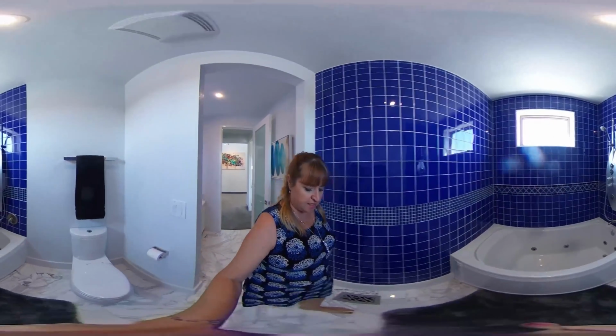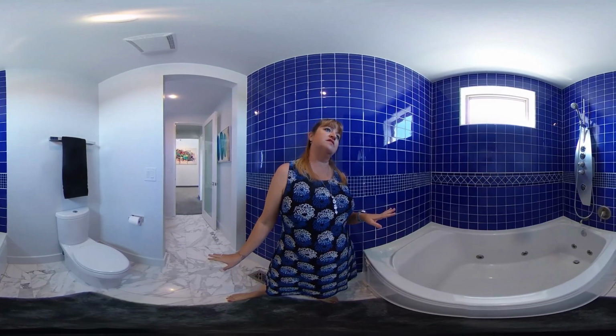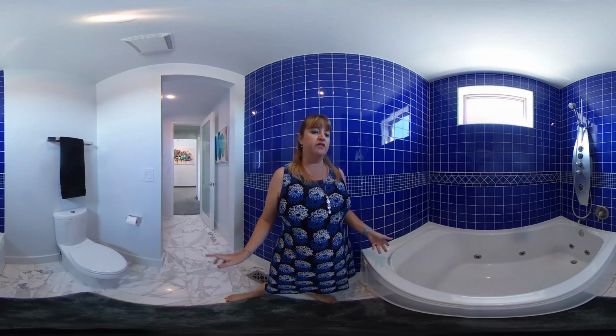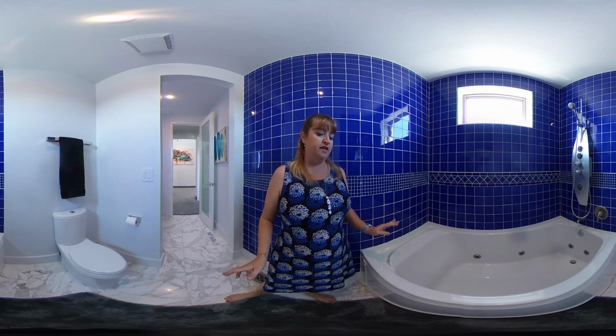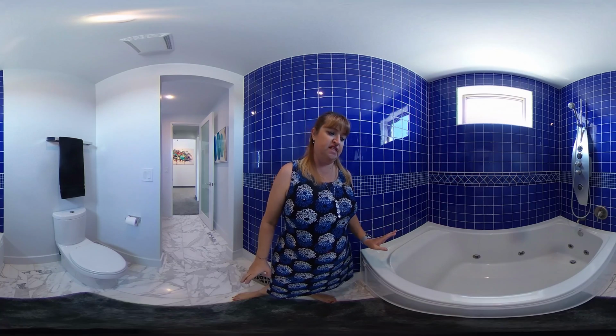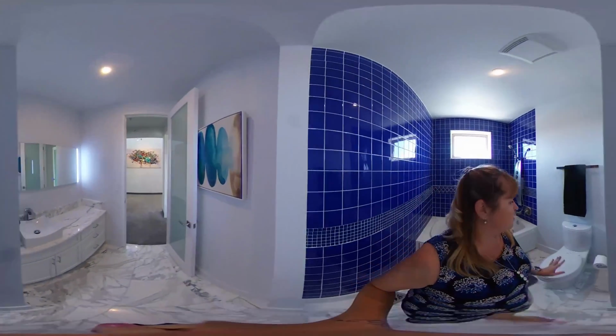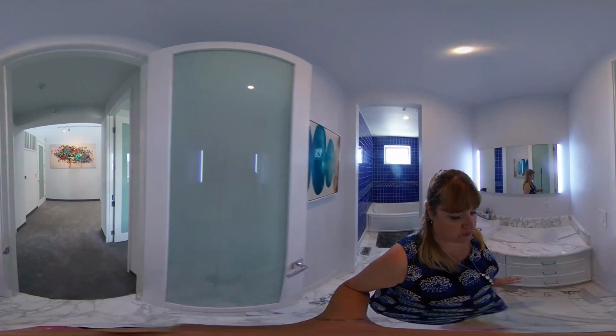And we do have a jetted tub in the guest bath. So if you just need to relax a little bit and kick back, this is a nice tub to do it in. That's pretty big. So even if you're a larger size, you'll fit in there. It's nice and deep. Dual flush toilets in all the bathrooms.